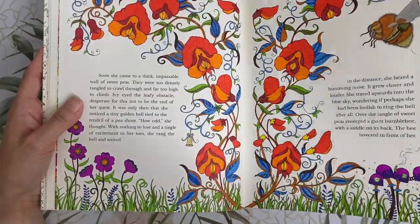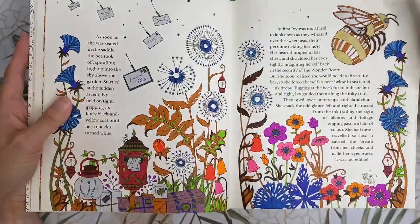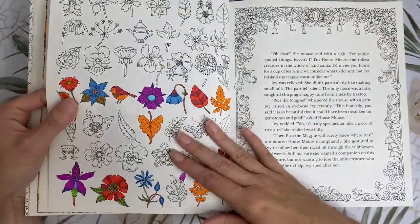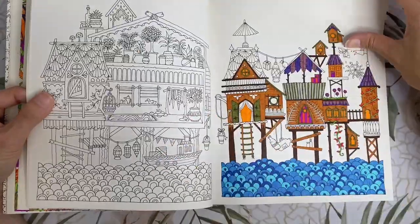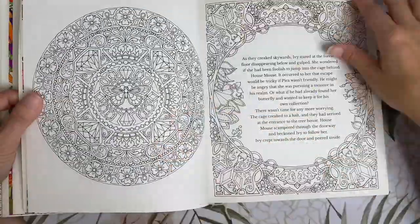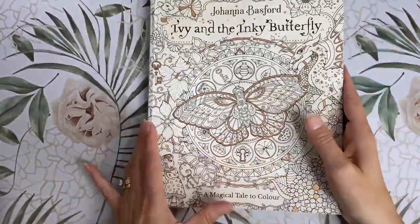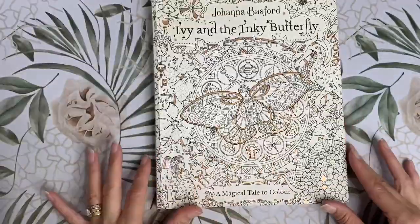So, a bit different to my normal colorings, my current colorings, I should say. I didn't realize how much of this book I'd actually colored. Wow. It looks like it's as far as I got. That looks like one of the first times I ever coloured a book in order, by the looks of things as well.